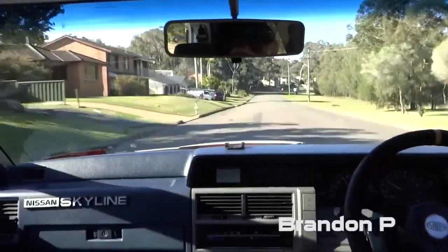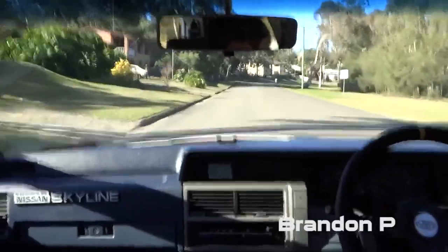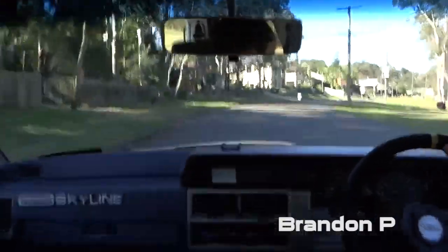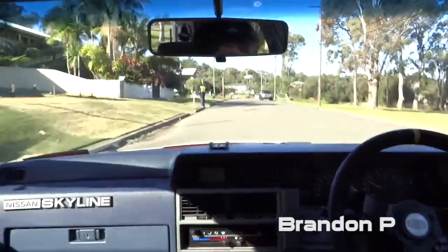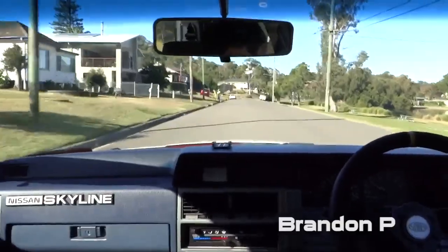This is actually one of my mates. He's got an R32, lives on this street. Well, R32 Skyline, not Golf. That said, if he had a Golf, that'd be pretty cool. But I'm not going to show you where he lives, obviously. I'm just going to say this street.